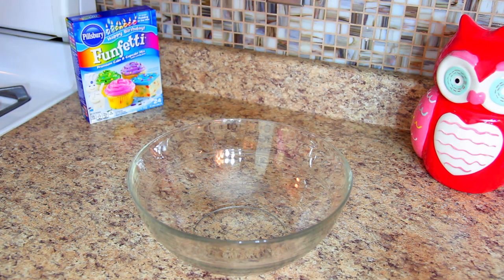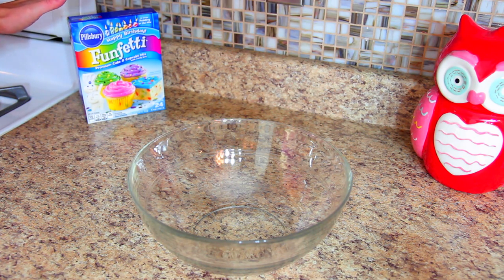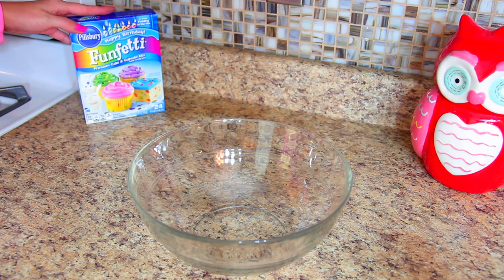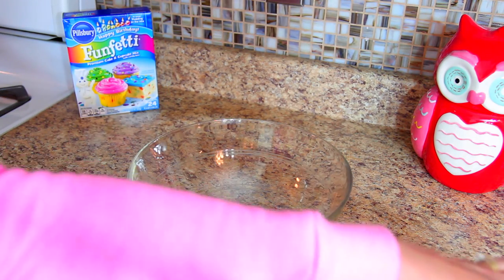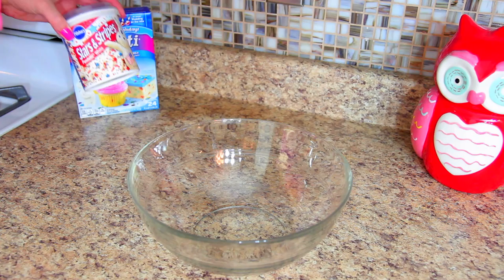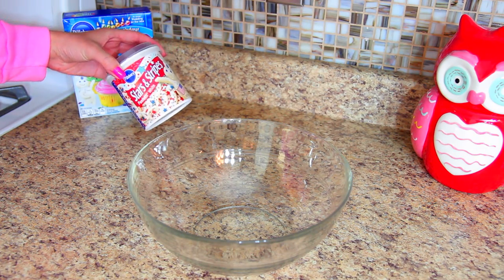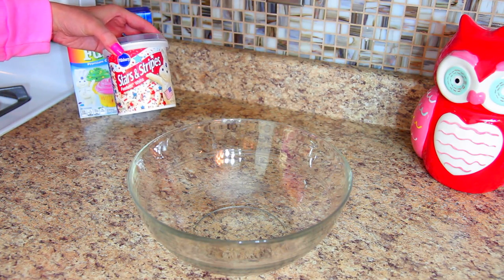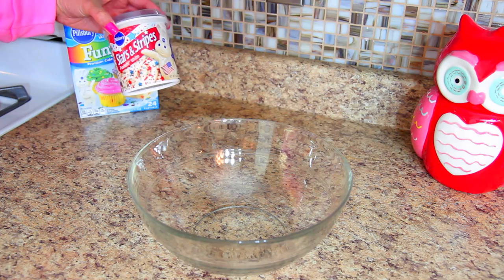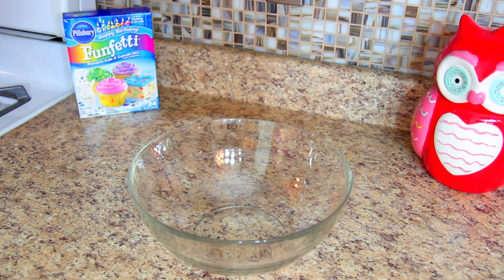I'm getting ready to make some of these Funfetti cupcakes, and I'm going to be using my new KitchenAid hand mixer for the first time ever, so I thought I would show you guys and let you know what I thought about it. I wanted to get the Stars and Stripes cake mix for the 4th of July, but they were sold out. They only had the frosting, so I got the regular Funfetti cake mix, and then I got some of the Stars and Stripes frosting along with the sprinkles, so I thought, well, I'll just make it work.